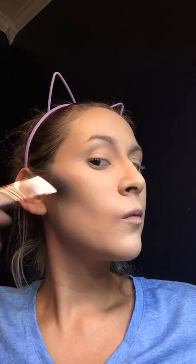my Tarte Pro Glow palette. I just spit everywhere. Oh. And we're gonna, not that brush. Girl, not that brush. We're gonna take this little Morphe tapered brush. And we're gonna take the Sculpt shade here. And just kind of. Oh, that's more like her. Hello. How are you?